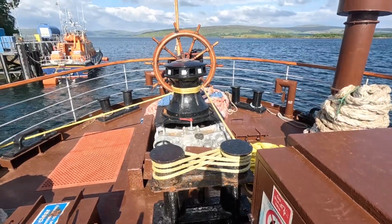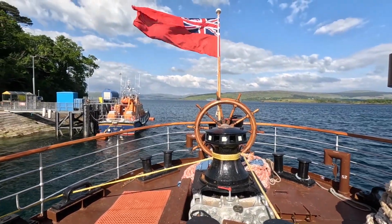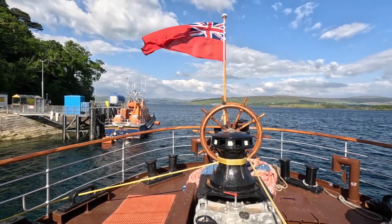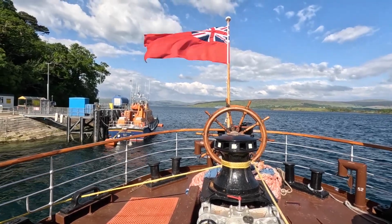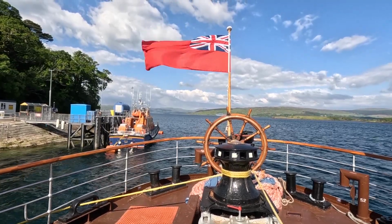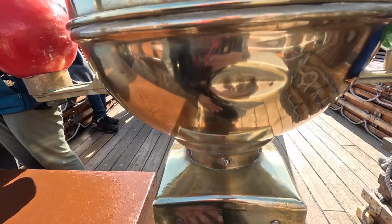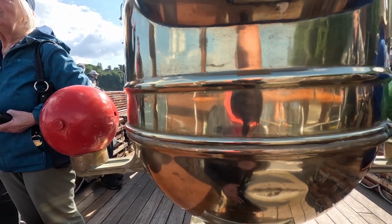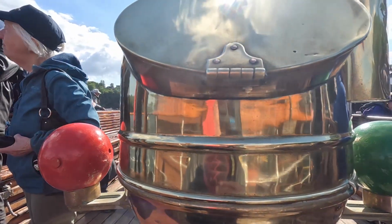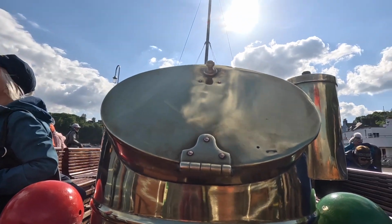Must be some sort of aft control thing, because there is a steering wheel, and there's a flag, and there's a lifeboat, and there's another nice view. This boat is full of very nice views. We'll stand here and look at that one for about 5 minutes. I'm not sure what this is, but somebody spends quite a lot of time polishing it, and it's got a red ball and a green ball, which is port and starboard, I think, or starboard and port or something. One of you guys can tell me, I'm not sure.